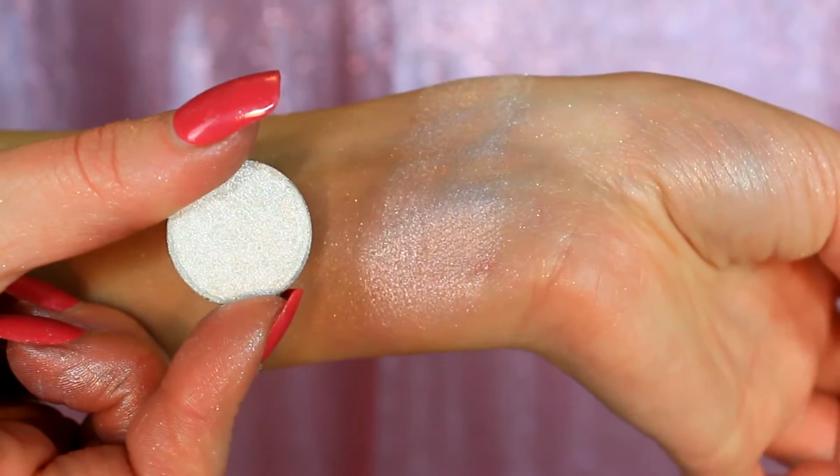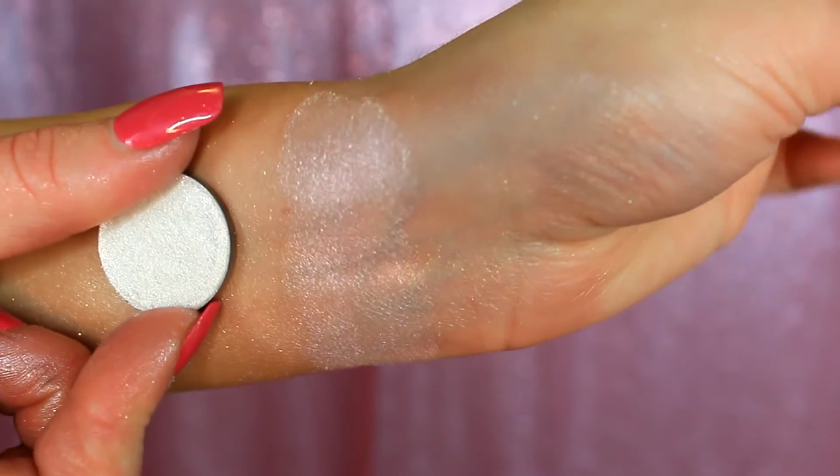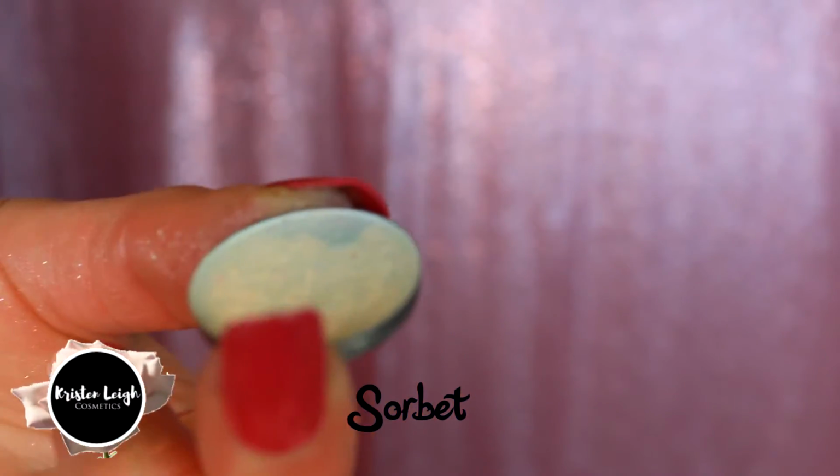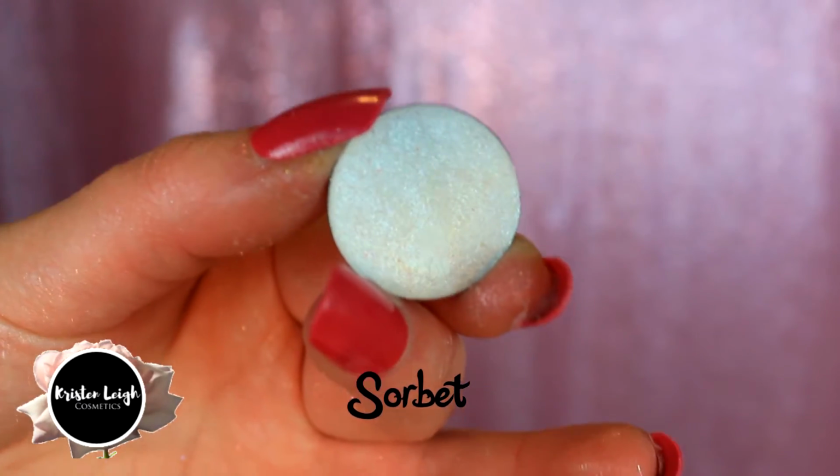It doesn't look like that much on camera, but in person, it just has such a beautiful iridescence to it that the camera just really can't pick up. Okay, this is kind of embarrassing, but this is the shade Sorbet, or Sorbet, or however you say that word.